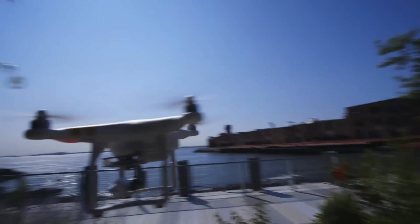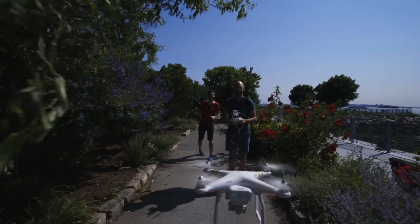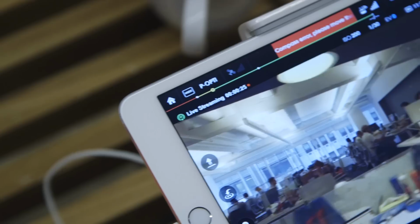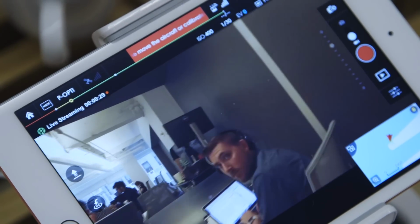Of course, shooting video works best when you can see what you're capturing. One of the major technical differences in the new Phantom is that DJI built its LightBridge digital video downlink directly into the drone. This used to be a $1,400 accessory, but incredibly is now standard on a $1,250 drone.